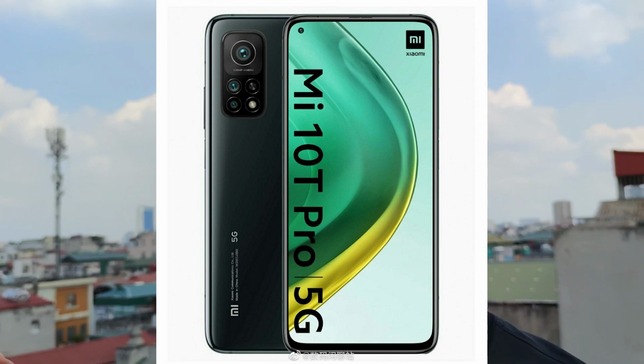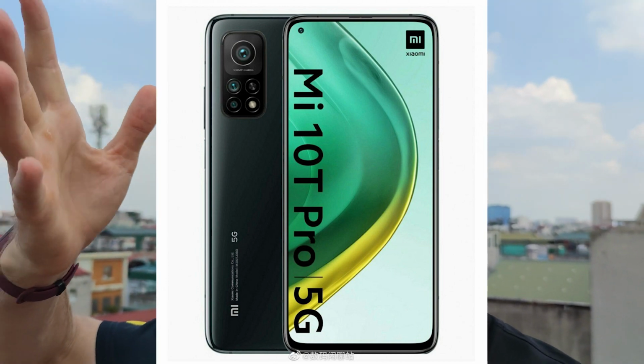108 megapixels, similar sensor to what we're filming with right now. Check. 5,000 milliamp hour battery. Check. Fast charging. Check. Like really fast charging. And then we have a 144 hertz LCD display. And it's like, what? Okay.